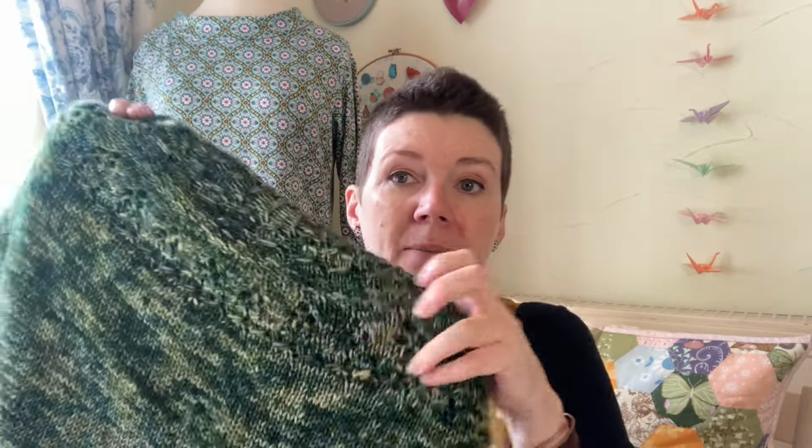And I guess it's to do with the fabric. It's still lovely and drapey, but it's not a particularly open gauge as I think the pattern is written for, but I'm absolutely thrilled with it.